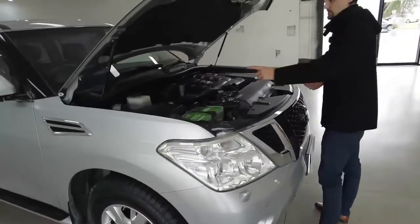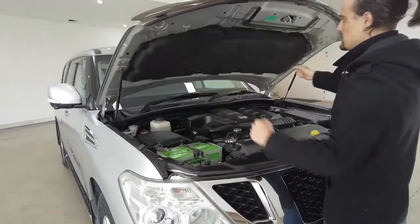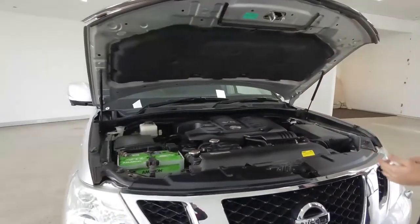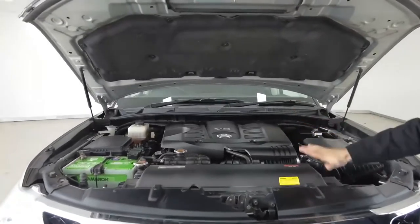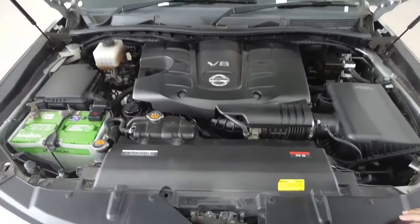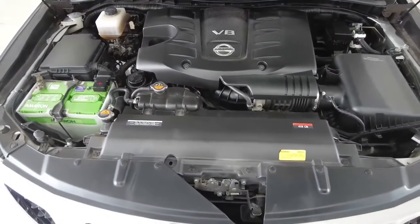All I did was lift it up because these pistons on the left and right-hand side do the lifting and the holding of it for me. Soundproofing board along the top here. And like I said, man, props to the detailing team here. They even get under your hood and clean this off. This looks absolutely brilliant. There's not a speck of dust upon this whatsoever. V8 Nissan engine.